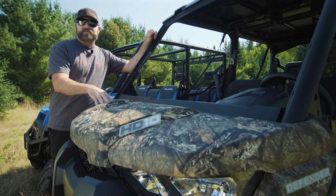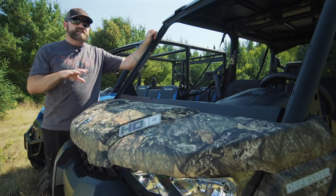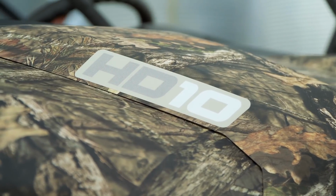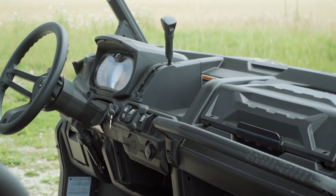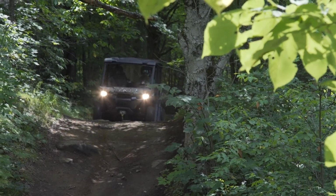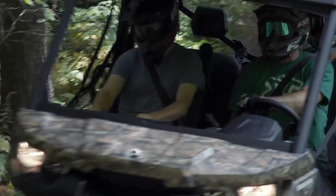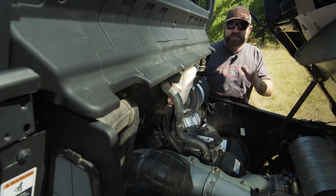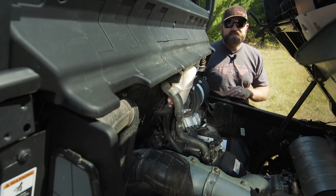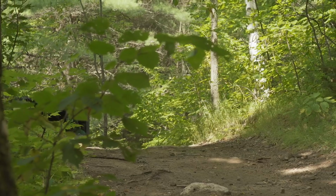The HD10 version of the Defender like we have here comes with a 976cc V-twin power plant that produces 71 horsepower. It features Can-Am's ITC, or Intelligent Throttle Control System. Basically, it's drive-by-wire, which allows for 3 different throttle profiles that can be selected via a dash-mounted switch. This big V-twin runs excellent. It's quiet, it's got tons of power, especially down low. It's a beast for towing, and it tops out at an ungoverned 64 miles an hour.